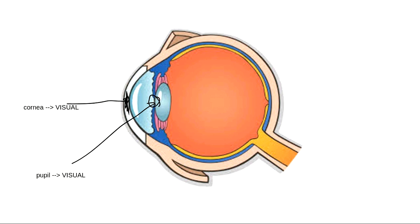Back behind it, we have the lens. The lens is the other structure that's very strongly involved in bending light. This is another visual structure. The goal of the lens is to get that light bent and focused on the yellow layer back here that I'm now coloring black. What's the name of this yellow layer back here where light has to go?